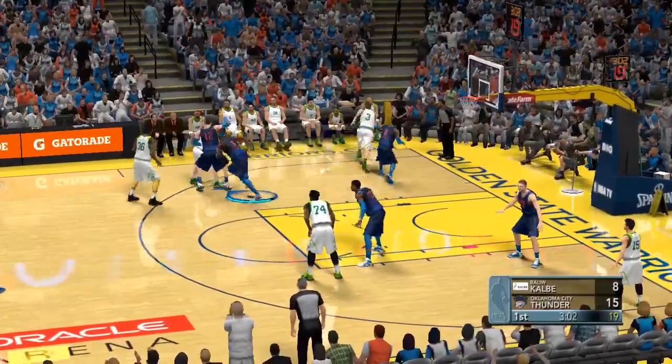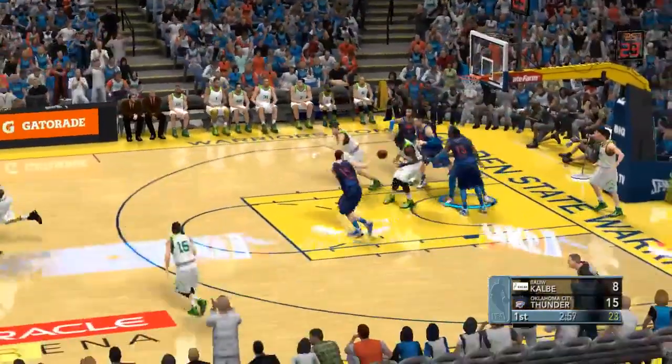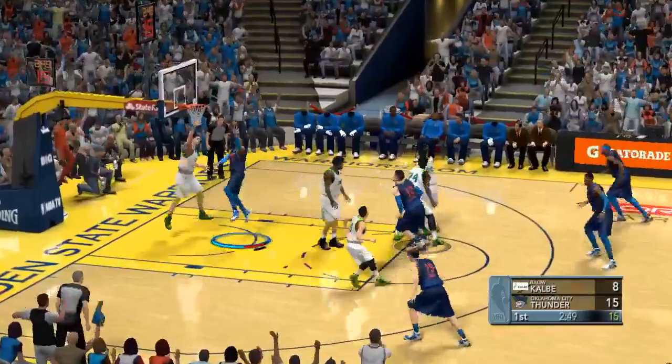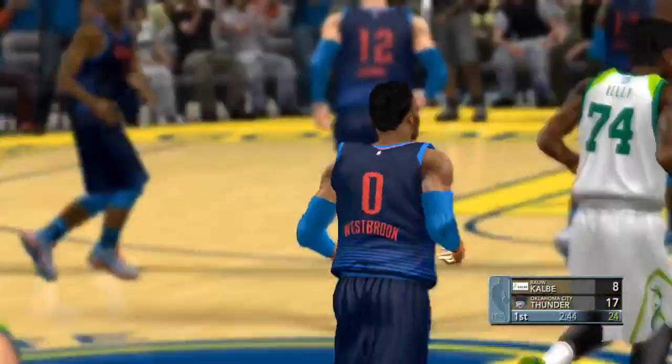Garcia off the pick for Miller. Number 44. Shot is no good. Excellent D there from George. There's the dish to Westbrook. And the layup is good. And the Thunder lead by 9.